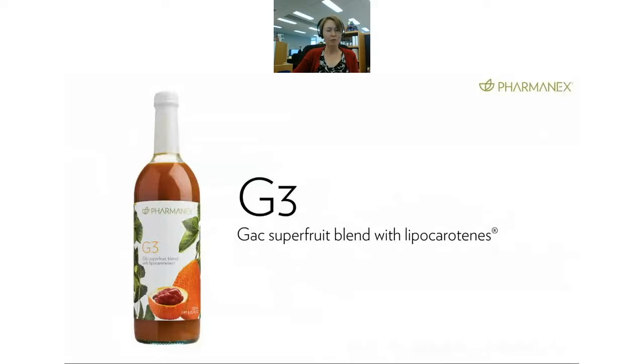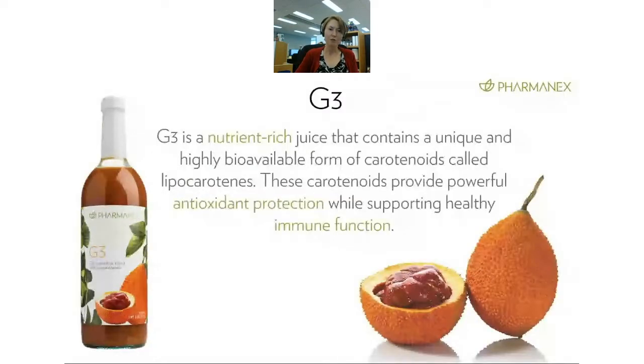G3 is our superfruit juice. It's a superfruit juice primarily because it is very high in antioxidants, particularly carotenoids. And the unique thing about these carotenoids is we call them lipocarotenes because they're naturally present in a fatty acid matrix from the fruit, which means they're highly bioavailable. Carotenoids provide powerful antioxidant protection in the body, which is going to have a lot of benefits overall, one of which is immune function, but we'll talk about more later.